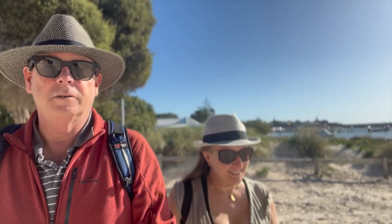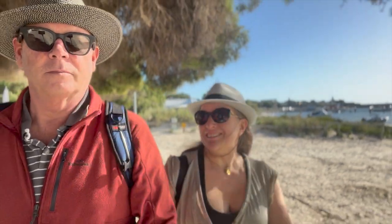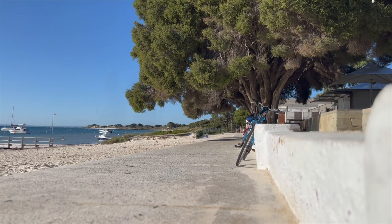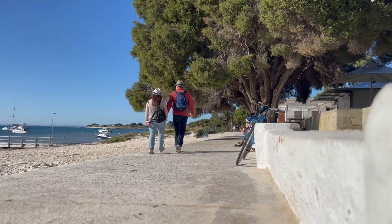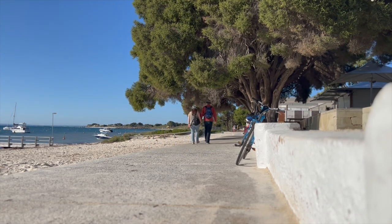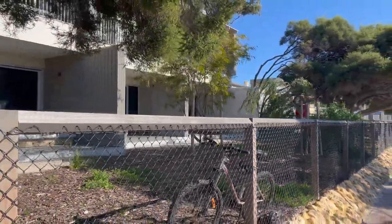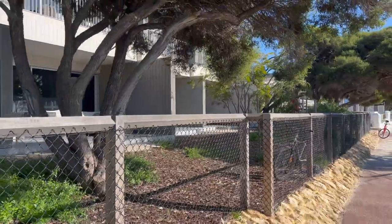Heading back to the room now to pack up as our little adventure is coming to an end. Except for a scenic. Yes. Yeah, there goes our room. I don't want to go now.